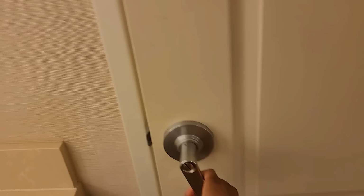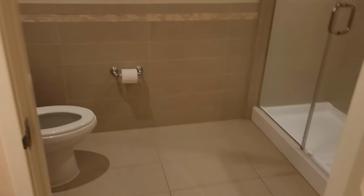Closet. And then bathroom with shower and toilet. I do love that it is clean as hell. It's real clean. And the customer service so far has been very good.